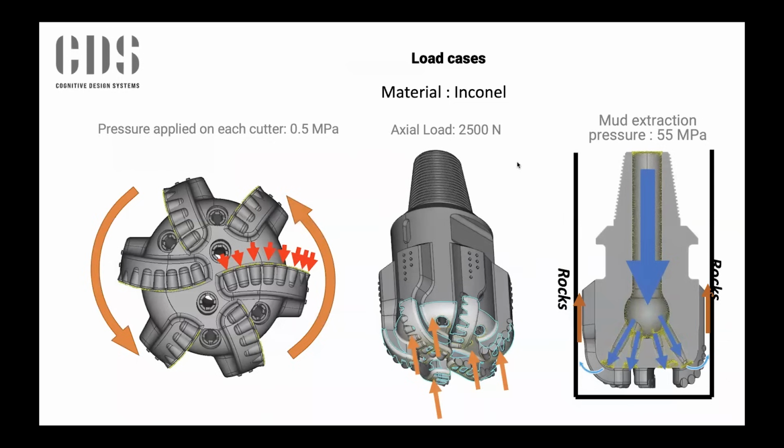So first of all, to understand better what kind of loads are applied on this part itself. As we can see, these small bits are the PDC, and that's where all the cutting is done. A lot of pressure is applied on that very small section of the part, and of course the motion of the turning also generates some kind of load on the part. On top of that, we have an axial load, which is due to the whole drilling process, and various different kinds of loads are applied on the bottom surface of the part.